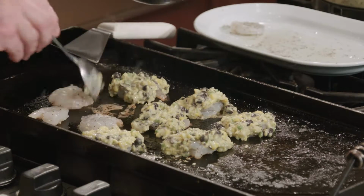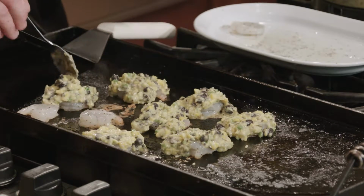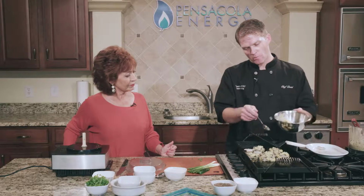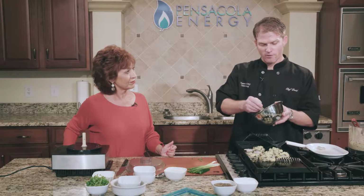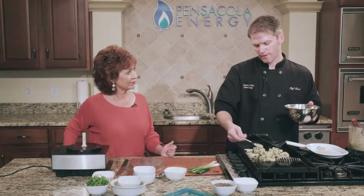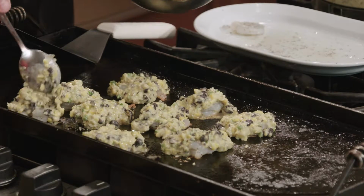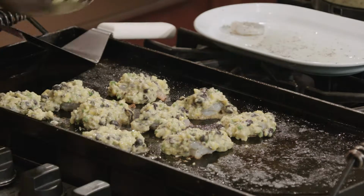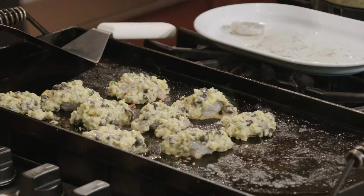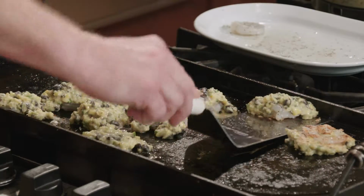And what size shrimp do you recommend? Medium to large. The bigger the shrimp, you could actually open it up and fill the middle of the shrimp. This works as a stuffing also, but for this application, I do like a 26-30 size shrimp, which is medium. You could even, if you wanted to go so far, put small chunks of chopped-up shrimp in. Oh, okay. But I like the visual appeal of the whole shrimp in it. Oh, I see. You do see the shrimp on the other side.